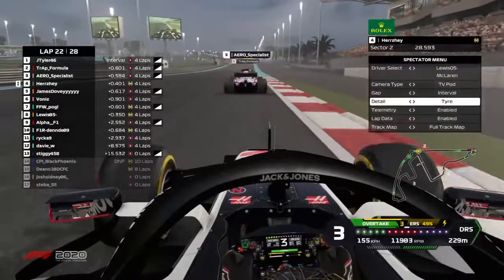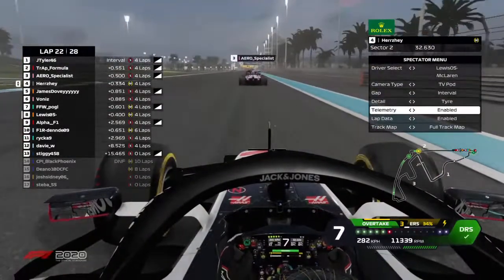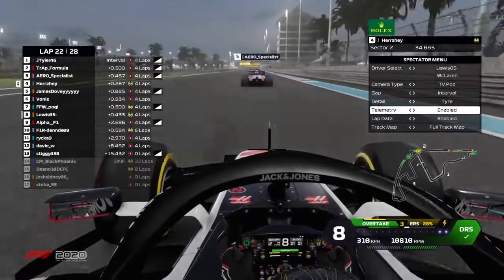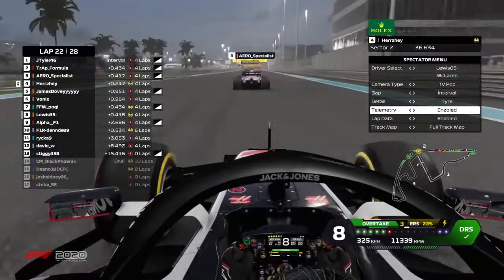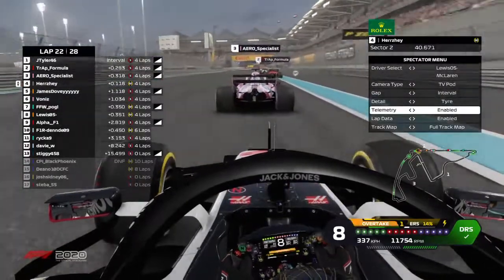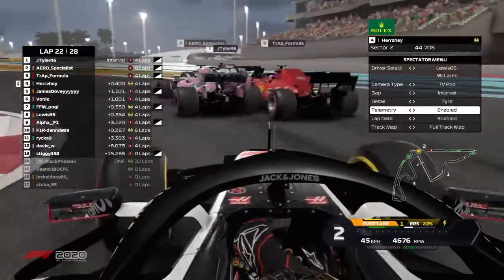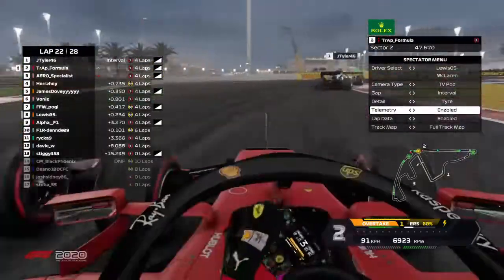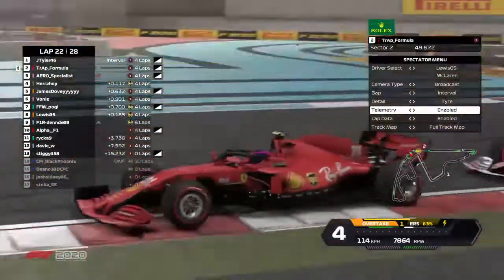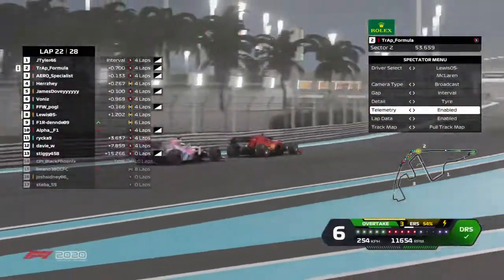Heresy having that point stolen from them there, using ERS now. With DRS wide open, if I was him, I would save it, but he seems to want to get the move done sooner rather than later. Will they send it under the brakes? No, they do not, as Aero Specialist just sends it and gets damage and causes a huge collision there. Has Trap Formula got damage? Yes, Trap Formula is missing an end plate due to Aero Specialist deciding to send it.